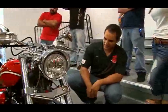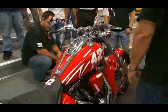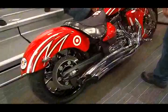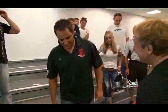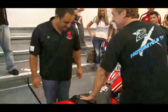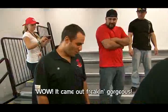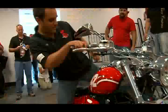It has a 1900cc engine, 113 cubic inch. It's got a big air kit on it, diamond cut fins, and also went ahead and put a fuel computer so she sounds real good. And then of course we integrated some racing carbon fiber into your seat, as well as your number and your initials. And of course the most important thing, the Formula Smiles. Yeah. Wow. They were freaking gorgeous. It's very reliable, very comfortable. Wow.